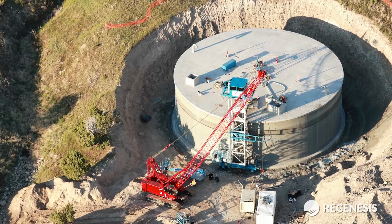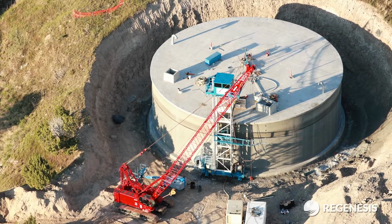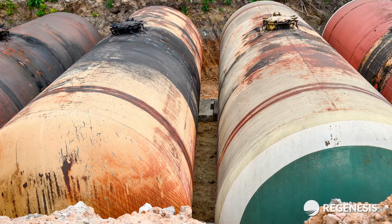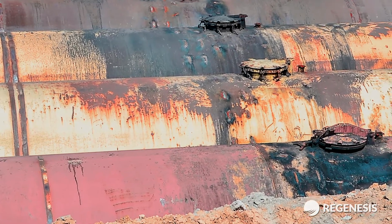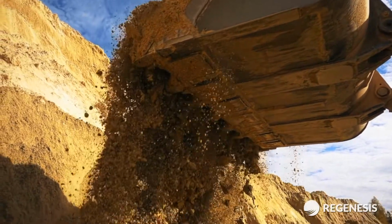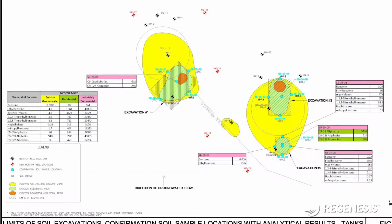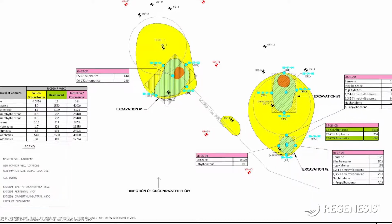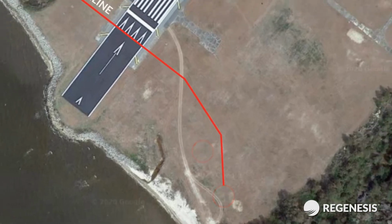In 2008, due to leaking underground storage tanks, a contractor removed two 50,000-gallon USTs and four steel USTs previously used to store fuel at the site. Additionally, 455 tons of hydrocarbon-impacted soil and approximately 300 tons of sludge were excavated during the tank closure activities. Sampling performed at the time of the UST closures identified hydrocarbon-impacted soil at the locations of the concrete tanks and along the fuel distribution pipe.